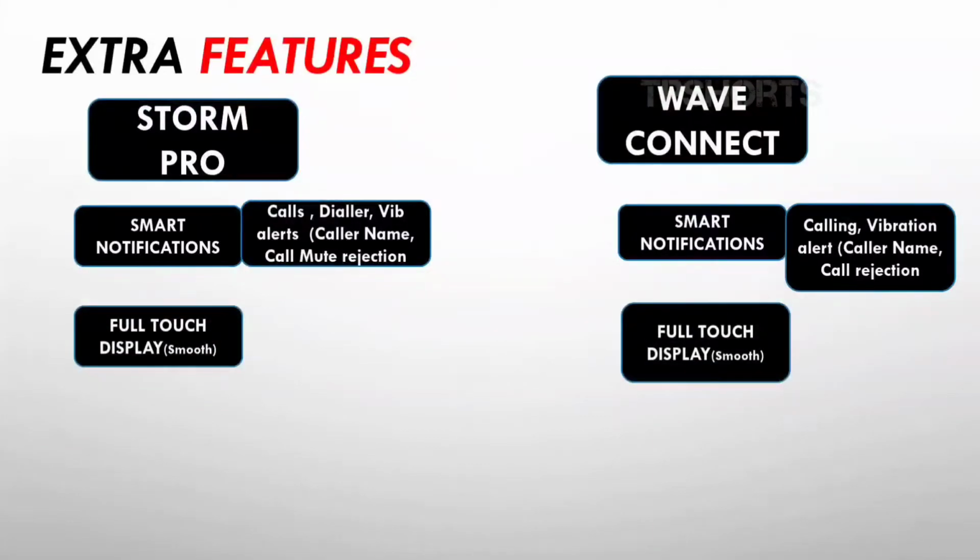Again, you are getting a full touch panel on both the watches, but the fluidity is amazing in Storm Pro. It is a 60 Hz display panel, and that is an AMOLED display as well. But the Wave Connect has a bit of a laggy interface, but again, it's a calling watch, right?